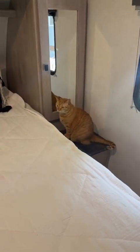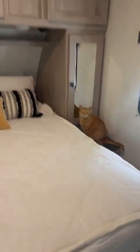And the bed's different because we can get out on each side. We can also close our curtain, which I don't think I showed you guys that. We do not have a door.